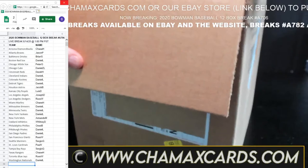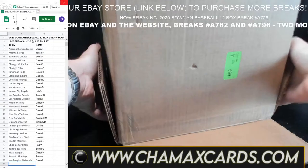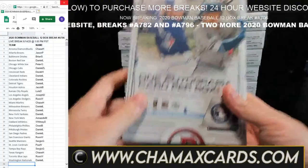So we got Bowman. We got Hobby. Again, two more of these available, and that's going to be it. We got a poster here. And then we got the big box. Say hello, Peter. Okay. There we go. 12 boxes of 2020 Bowman. Boom. There you go.